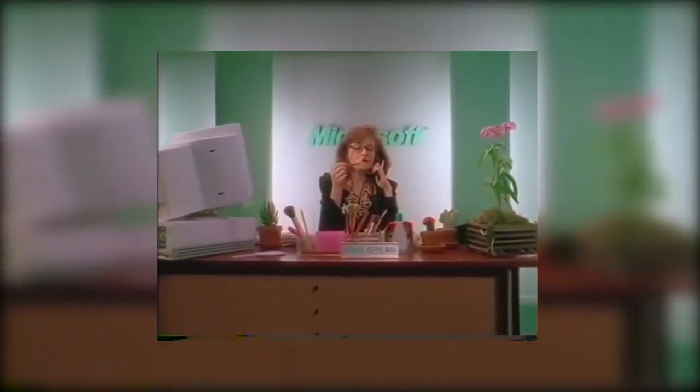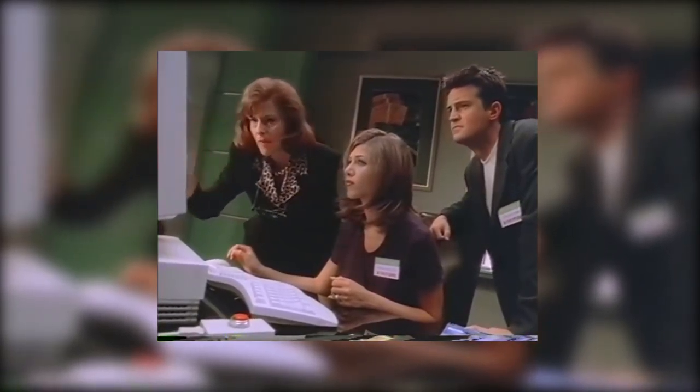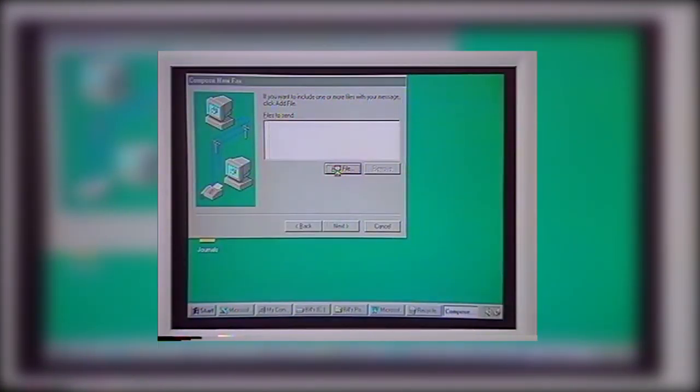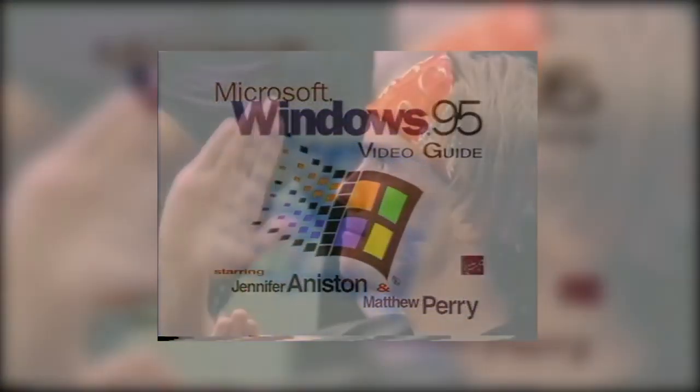The consumer friendliness of Windows 95 really shines when you look at how much effort Microsoft put in to make the OS as simple to use as possible for the average consumer. Numerous tutorials were built in, and even a sitcom-themed guide was produced, featuring Jennifer Aniston and Matthew Perry.